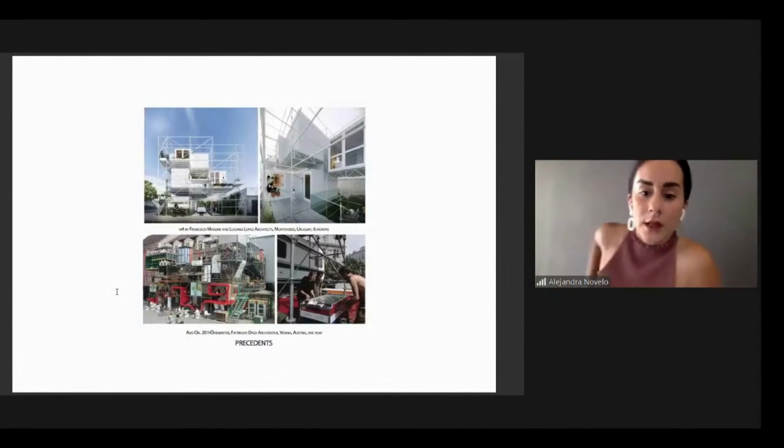So we wanted to show that this has been done before, and we searched different projects that have used a sort of scaffolding system. We saw these examples in Uruguay. This is called M4 by Francisco Mogone, I'm not sure exactly how you pronounce it, and Luciano Lopez Architects in Montevideo, Uruguay. It was a project that lasted 6 months.